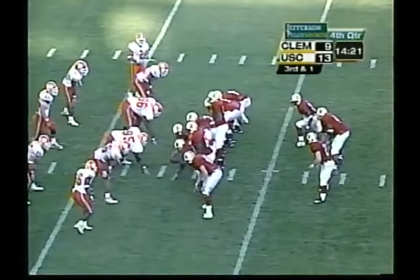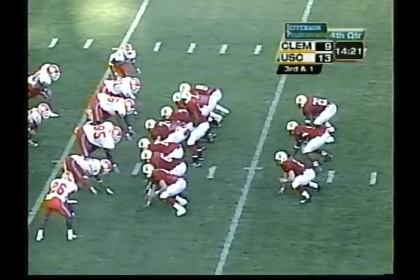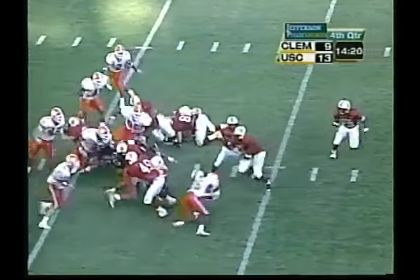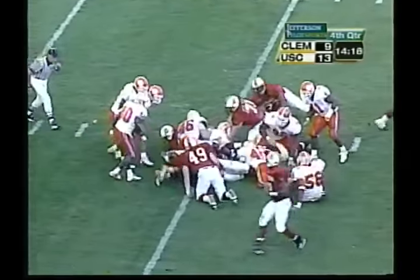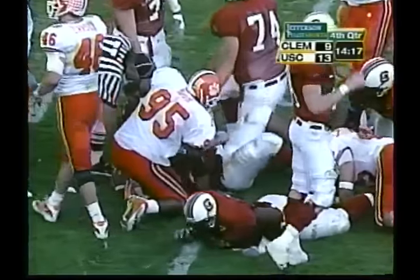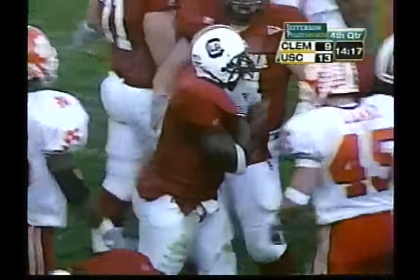Here we go, third down, about a yard to go. And the Clemson 12-yard line, full house backfield. Here's your man Pennick. He's got the first down to the 10-yard line. First and goal now for South Carolina. Warren's down on the field.